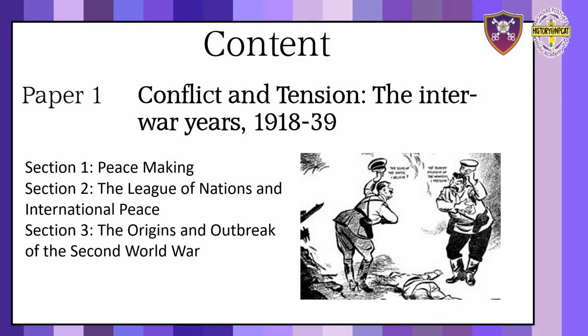Section 1 on peacemaking after the First World War, including the Treaty of Versailles. Section 2 on the League of Nations and international peace. And Section 3 on the outbreak of World War II, including the actions of Adolf Hitler and Nazi Germany.